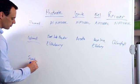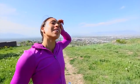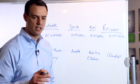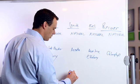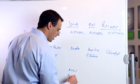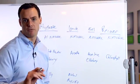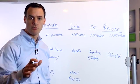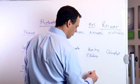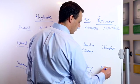How are they sweetened? Hydrate is all naturally sweetened, right? Utilizing the finest stevia possible. Likewise, in Ignite, there's a combination. The powerful compounds in here required a diverse sweetener profile, right? So this is in combination with both natural and artificial sweeteners. And I want to talk a little bit about the type of sweeteners that we use and the minimal amount of artificial that we put in place, right? These new products are overwhelmingly, over 98%, sweetened through natural sweeteners. Fuel, again, both natural and artificial, and Recover, natural and artificial.